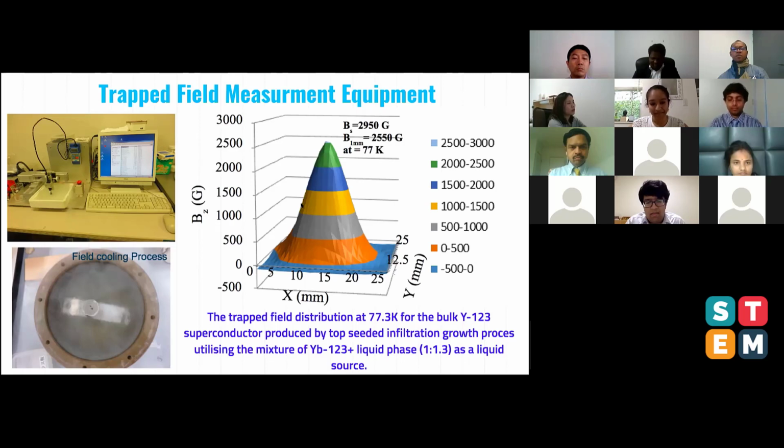The figure clearly indicates the typical single cone nature, which shows that the sample is indeed single-grained. When the Hall probe scanned the sample 1 mm above the surface, the device showed that the trapped field of the sample was 2,150 Gauss at 77 Kelvin. On the other hand, when the Hall probe touched the surface of the sample, it was around 3,000 Gauss.